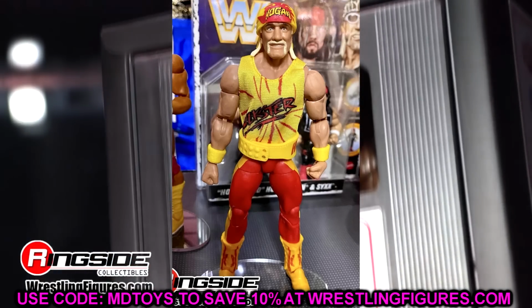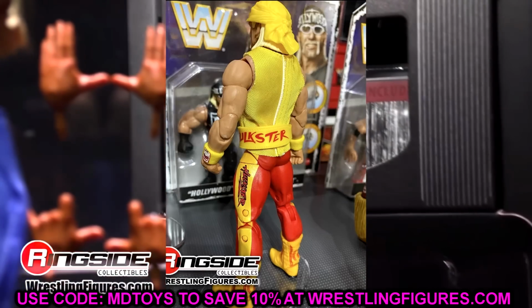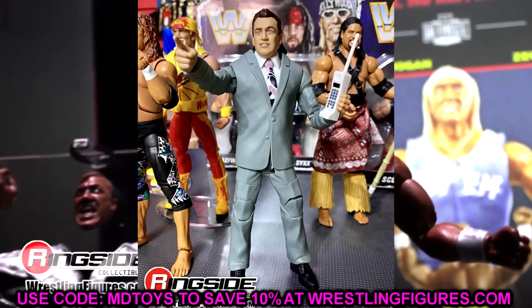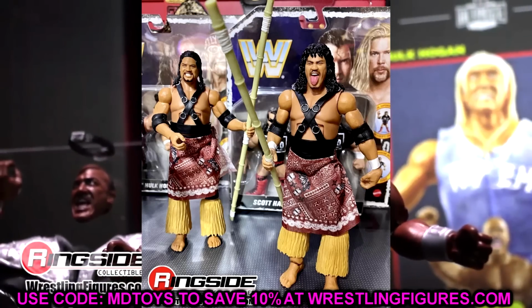man, I know everybody, including me, and I'm not even the biggest Hulk Hogan fan. I've never been a big Hulk Hogan guy, but I know people that are big fans of Hulk Hogan are sick of seeing this skin tone differential and this torso differential, even though it wasn't that different. So I don't know why they've continued to do that to us.